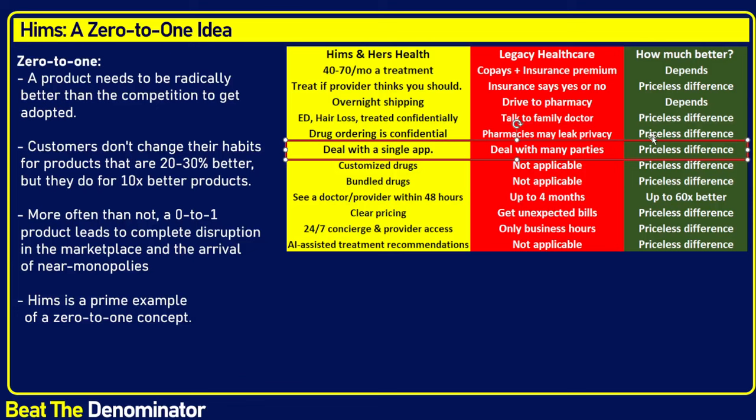You get an app, you have one single pane of glass, one point of contact that deals with your e-doctor, your e-pharmacy, without any of the issues of insurance and figuring out how much things cost, how much things don't cost, what's covered, what's not covered, calling here and there to figure it out.